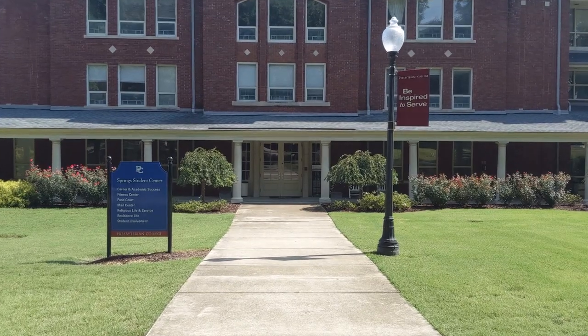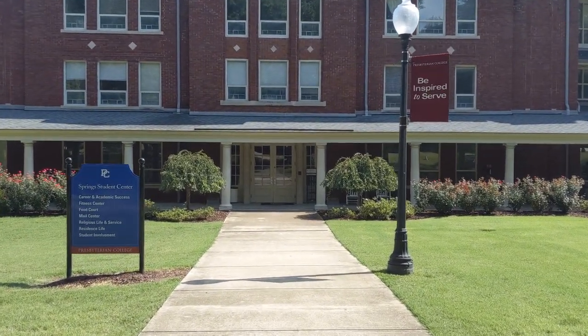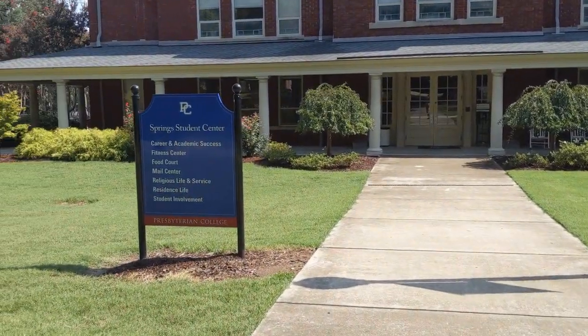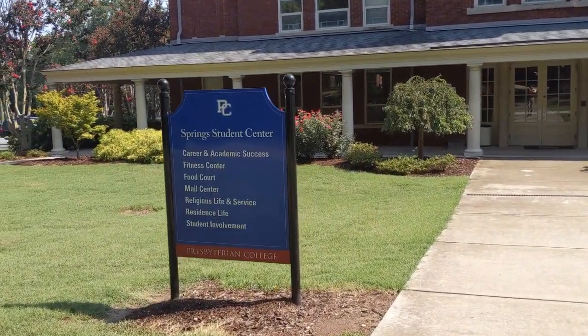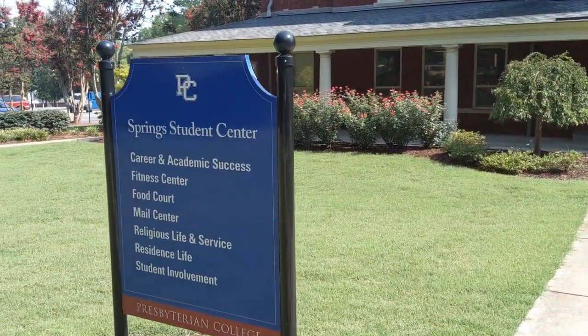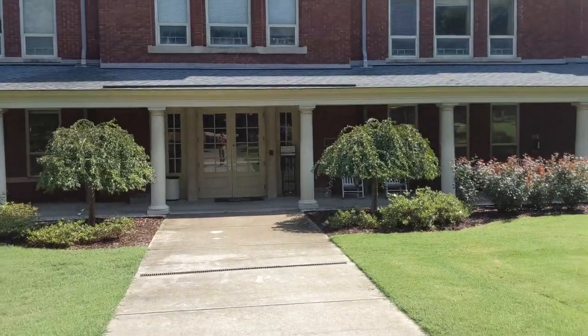Next up we have the Spring Student Center. This is going to be going under some renovations shortly, but for now let me show you what we've got. Here you can see the sign that shows it all, everything from the Career and Academic Success Center, the Food Court, the Mail Center, and Student Involvement will all be inside.